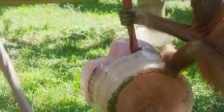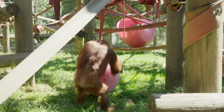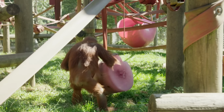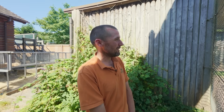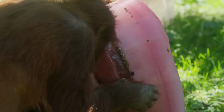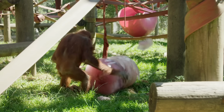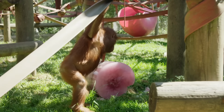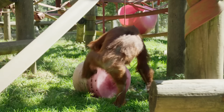So Cayenne seems to have discovered that if she spins the hosing round and uses the leverage, she can break the lolly off the piece of hosing. She's getting big chunks off it. She's a very smart girl, and she's obviously worked out a technique to help her get the bits of the lolly off. Cayenne is on a mission to bring down the giant ice lolly. And she does. It's still attached, but it's landed on the ground, making it easier to manage.